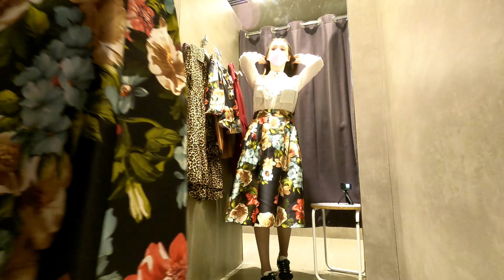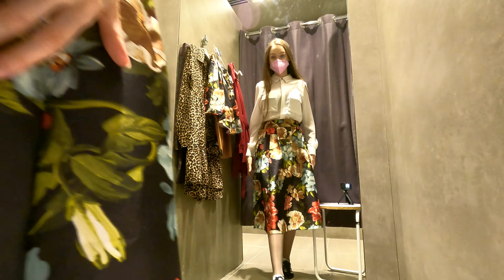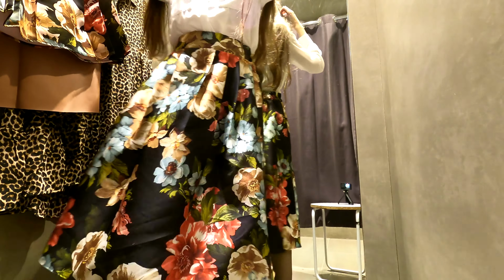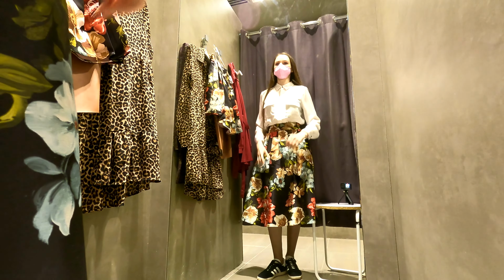When passing by the store, I saw this skirt and I was like, whoa, I need to try it on. So that is actually why I decided to go to the store and pick some items to try on. But when I tried it on, I felt a little bit weird.